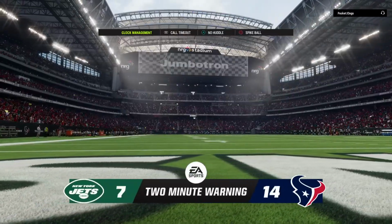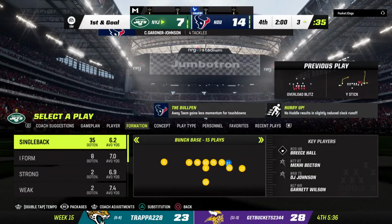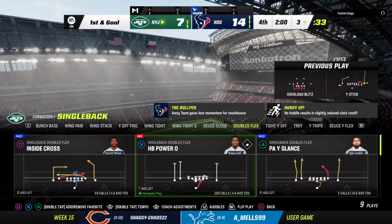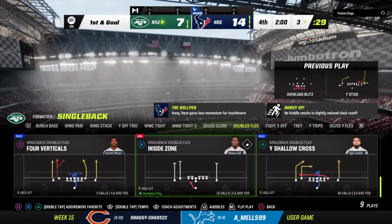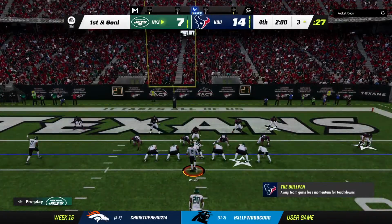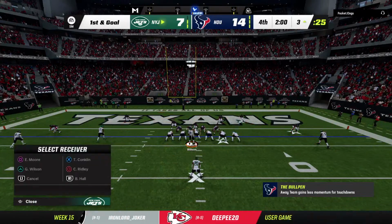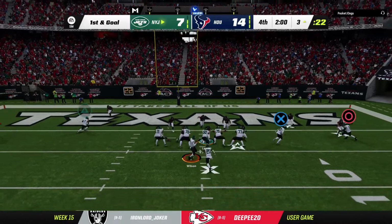4th quarter, down to the final 2 minutes, and we've got a 1-score game. So it's Jets football as we get you reset here. They come up on a 1st and goal with this game still hanging in the balance. A looming decision to make on the conversion, down 7, but first things first, they need to score as they come up on 1st and goal.